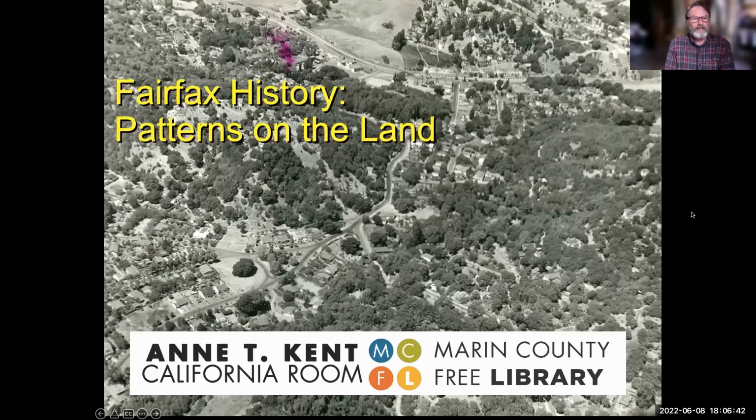We're calling it Fairfax History Patterns on the Land. And a big part of that is back when I worked for the Park Service, we got into looking at what was called cultural landscapes, which is how humans have altered the land in order to live on it and grow their food on it, and even do terrible things on it too. But it's always been of interest to me, the natural landscape and how we fit into it, and also just looking at patterns. And so we're gonna look at some of that.